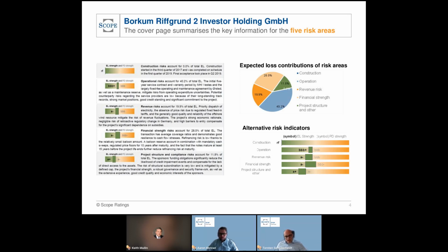We also have, and this is quite positive, at least 15 years of useful economic life after maturity. And we also benefit from a regulated floor price mechanism for at least 10 years after maturity of the notes. So all of these mitigants are a strong plus with regard to the financial strength assessment.